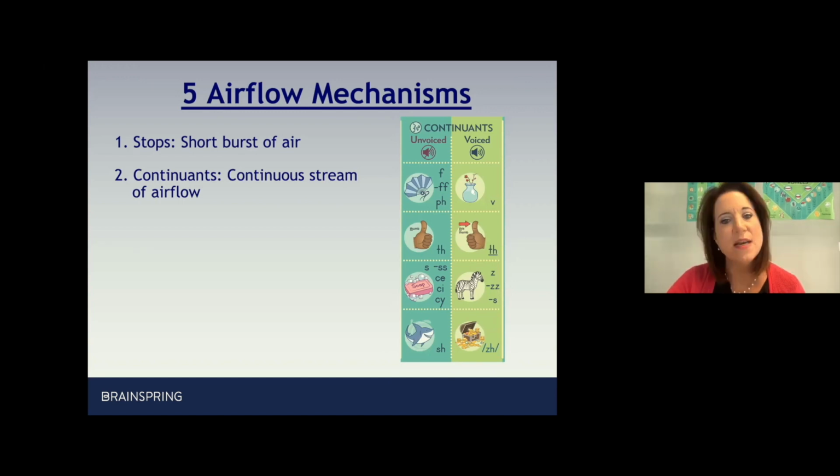All right. So besides stops and continuants, there are some consonant sounds that can be described further with more specific airflow categories. And that's what we have noted on the chart. So let me go over those consonants.